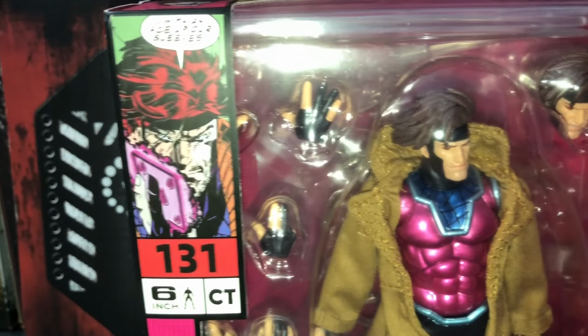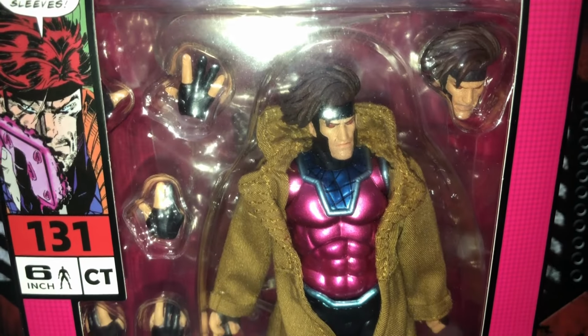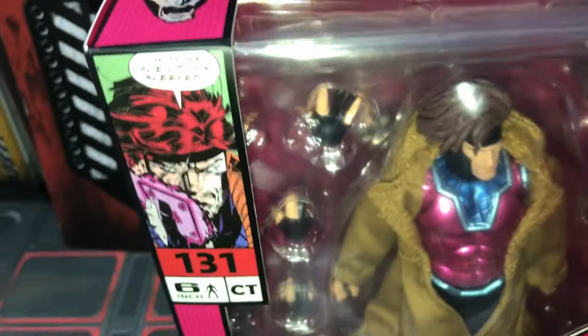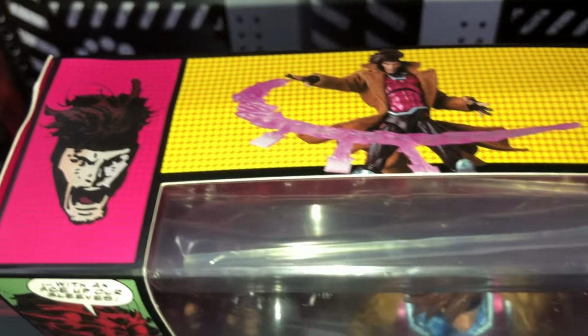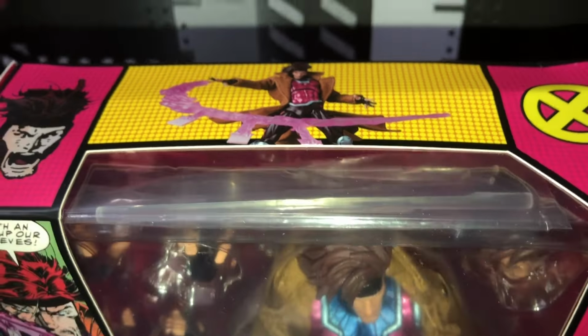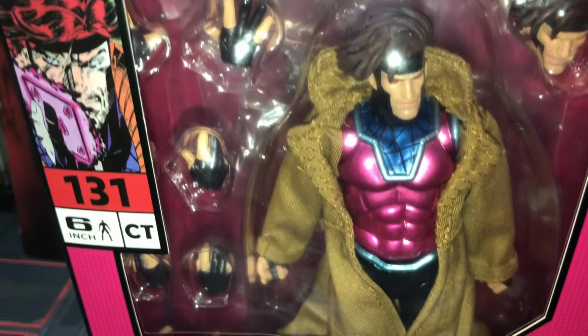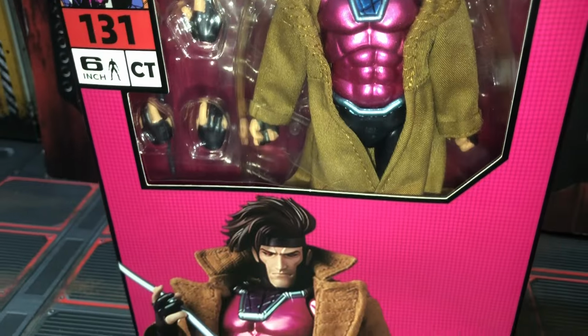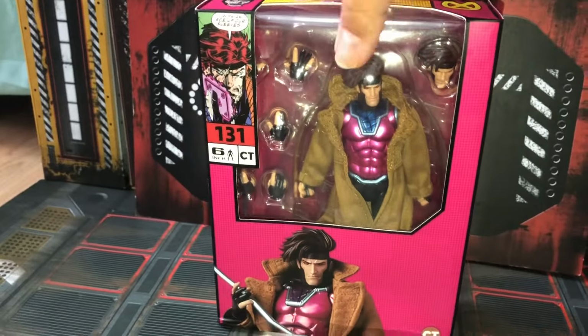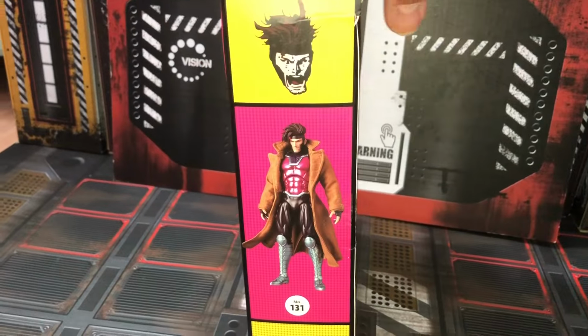So as I mentioned, lots of information on the front of the box, while CT Toys is now avoiding using the Marvel or X-Men logos. And on the top of the box, we have some artwork with the X-Men logo and a Gambit face. Same sort of things on the sides of the box. And on the other side, some toy photography with Gambit. And on the back, all the accessories and a few poses he can get into.